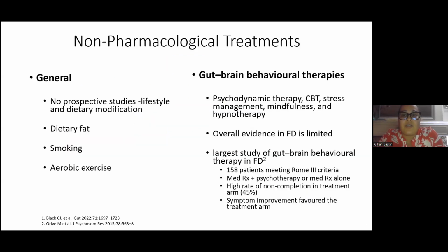In terms of the non-pharmacological treatments, general diet and lifestyle modification, there have been no prospective studies evaluating lifestyle and dietary factors. There was a report by Pilichiewicz et al. that a high-fat meal induced more nausea and pain in functional dyspepsia patients compared to a high-carb meal or the control meal. And that suggests high-fat food avoidance may be beneficial. Smoking has also been associated with the presence of functional dyspepsia, with an odds ratio of 1.5, so smoking cessation might be effective as well.